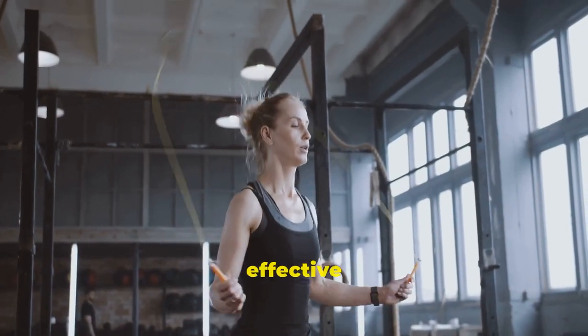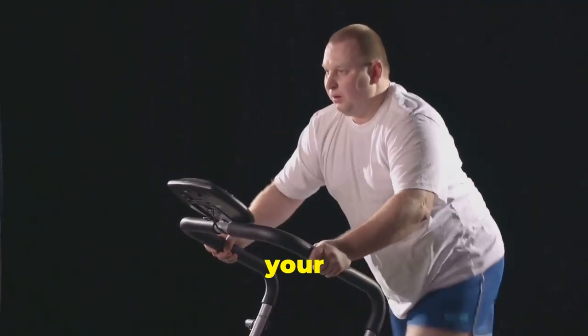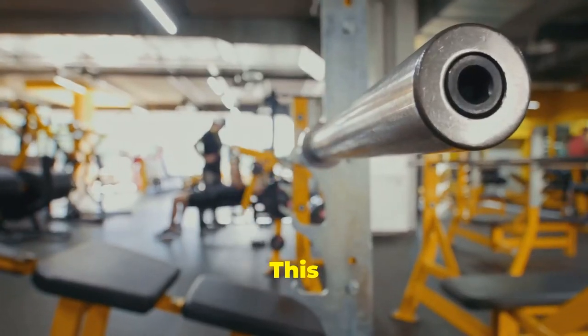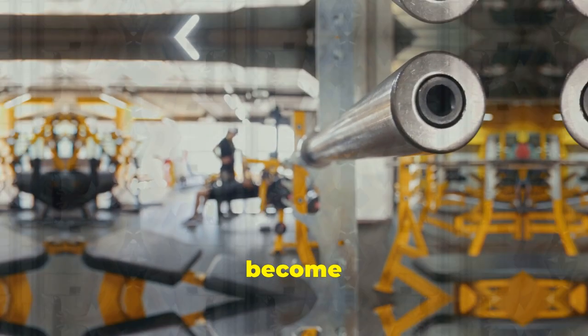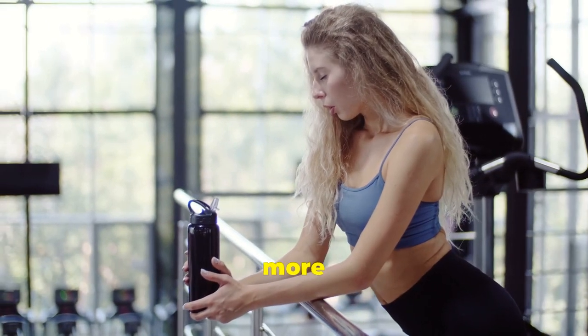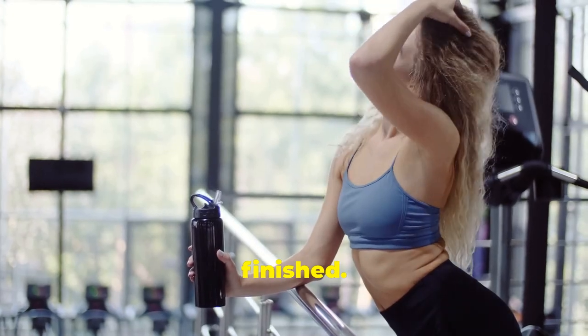What makes HIIT so effective for blood sugar control? It sends your insulin sensitivity into overdrive. This means your cells become more efficient at using glucose for energy, leading to more stable blood sugar levels long after your workout is finished.